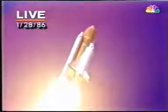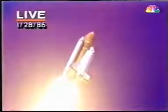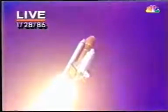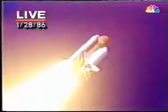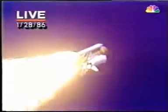Icicles formed on the pad overnight. NASA engineers were concerned that they might have broken off during the launch and affected the fragile heat protection tiles that protect the shuttle on its way back in during re-entry. We'll throttle down to 65% shortly. Don't know what the effect might be just yet. The astronauts will take a look later on during the mission.